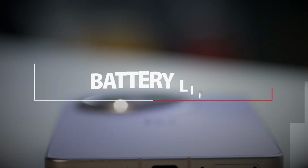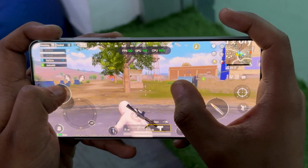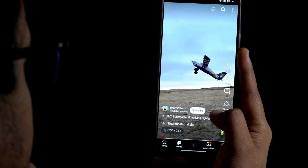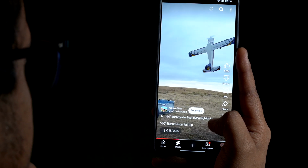The 6000 mAh battery is only 500 mAh more than the 12R, but it shows. My daily use included over 2 hours of gaming, 3 hours of video streaming, constantly being active on social media platforms, multiple camera sessions, and always on display enabled. Even with this heavy use, I consistently ended days with 30 to 35% of battery remaining.